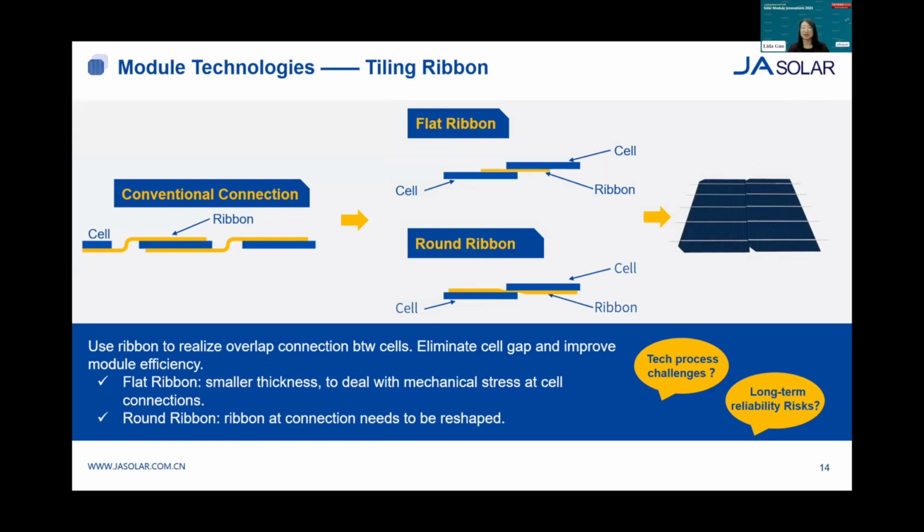Another high-density technology is tiling ribbon. Ribbon is used to realize the overlap connection between the solar cells, and this can also eliminate the gap between the solar cells, thereby improving the efficiency. Normally, flat ribbon can be used to deal with the mechanical stress at this cell connection, and round ribbon can also be used, but here the ribbon at the cell connection needs to be reshaped.